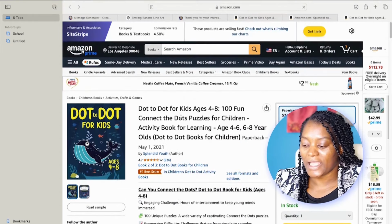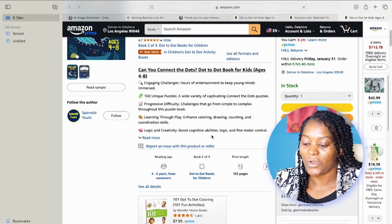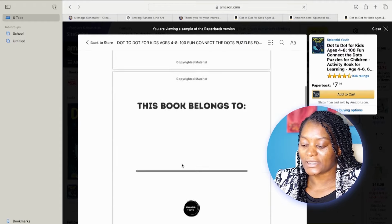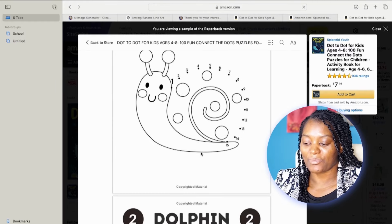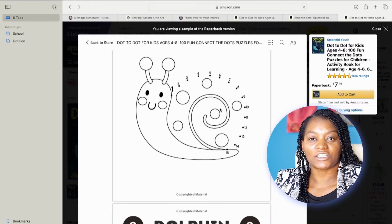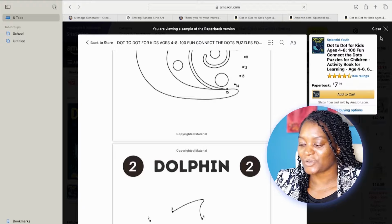So one thing that I always like to do is look at the title, how the person has their title and the subtitle. I like to also look here so that I can see the samples of the book. So we can see here, and then we'll see how the sample is. You see how they have this dot here, just so that the child can draw. This is so amazing. I'm going to show you exactly how to do that.